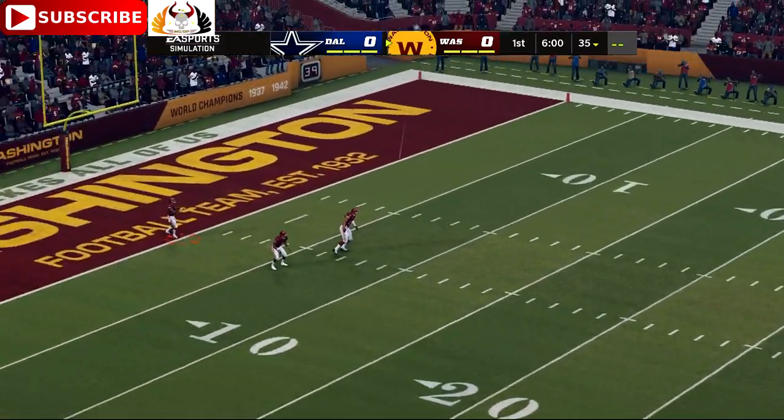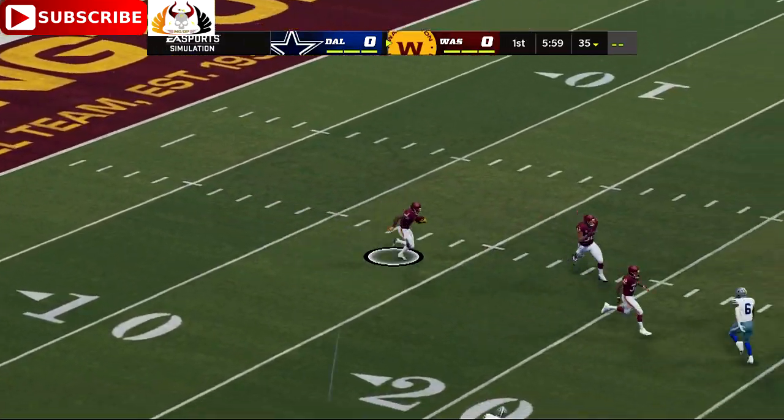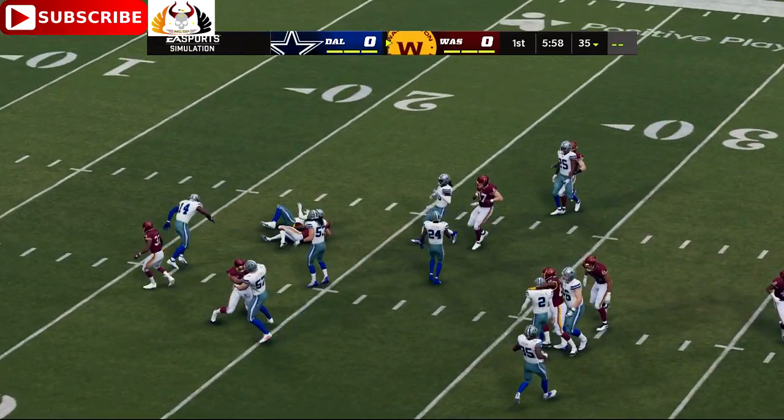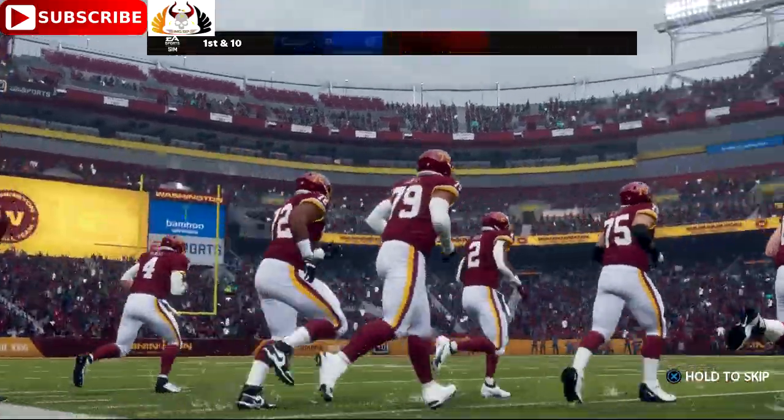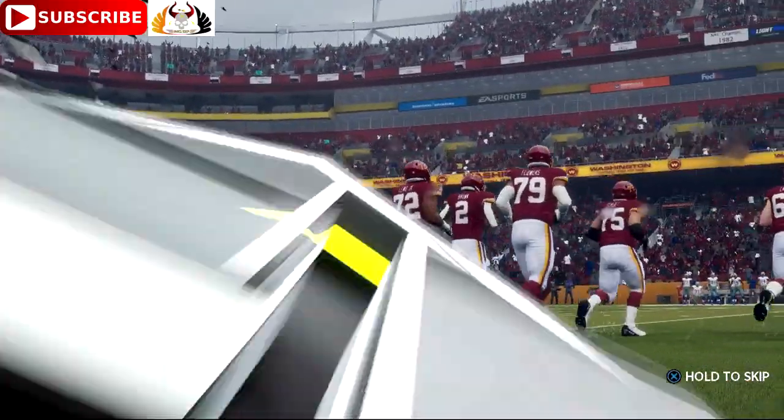And we are underway from FedEx Field. This fielded right at the goal line, and he'll be tackled just shy of the 25. The Washington offense ready to take over.